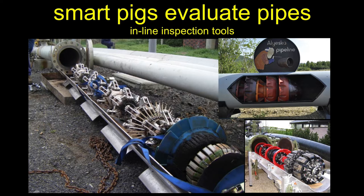So typically we send these things through. These are called pigs. The basic ones are just a physical thing, like a rubber stopper, up to much more sophisticated materials that can either scour and clean, or in the case of inspections, actually have magnetometers and things that can check the thickness of the metal. We'd actually put one of these through just a little bit before the break happened. And people were processing the data. So if they'd had, who knows, another couple weeks, they might have said, oh my gosh, this pipeline is super weak at these points, let's stop production and go fix it, but we missed it.